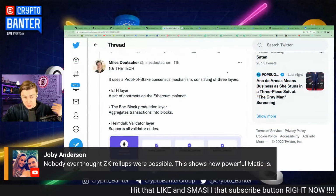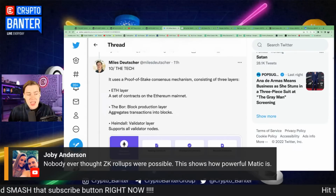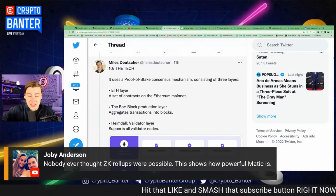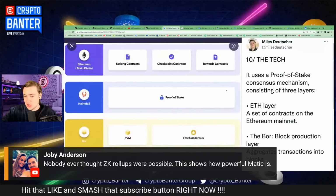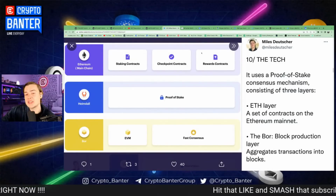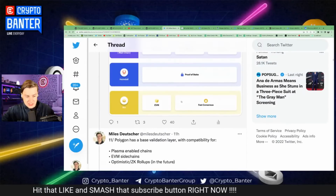It splits its proof of stake consensus mechanism into 3 layers. It has the ETH layer, so it deploys a set of contracts on the Ethereum mainnet. It has the BOR, which is a block production layer, which aggregates transactions into blocks. Then it has the Heimdall, which is the validation layer, which supports validator nodes. And this is the one that I was talking about in terms of the proof of stake Matic validators. So EVM, fast consensus, proof of stake, and obviously it has its Ethereum contracts, which essentially operate as checkpoints for the Matic proof of stake chain to validate.